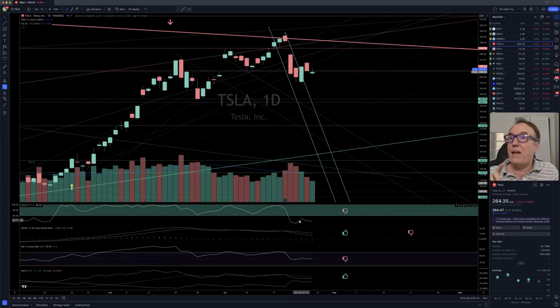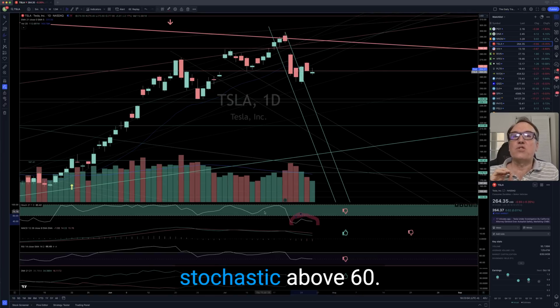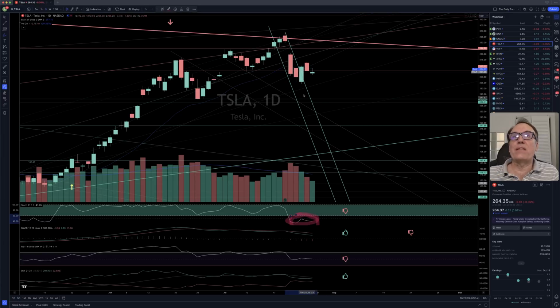On top of that, we have a stochastic at 40. Any move in the stock market, whatever the stock, needs to have stochastic above 60. This is not what we have right now. So any move up that we see, we should not believe.